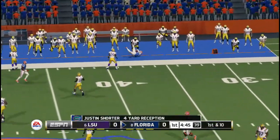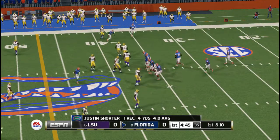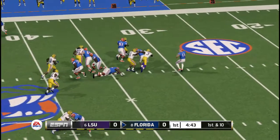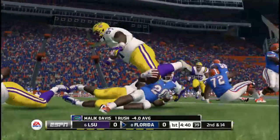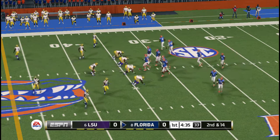Caught and out of bounds after a short gain. The pass is complete for 4 yards, and that'll be a first down. Nothing special here. Quick pass and a good catch, but it keeps the chains moving. He's tackled at the 33-yard line. The object was to sell the pass and then sneak by the defensive line with the run. The problem here was that the quarterback didn't sell the pass very well. From their own 33-yard line, it's second down.